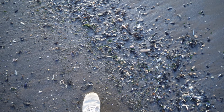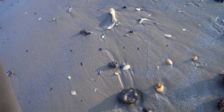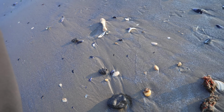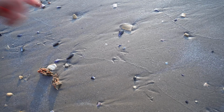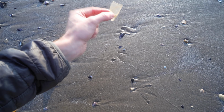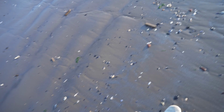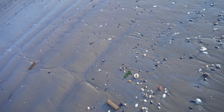Can't say I'm particularly surprised, but there is an awful lot of litter in the... We've got a chicken bone and regular glass, not sea glass. If you're ever wondering where sea glass comes from, it's from the regular glass of New York and New Jersey.